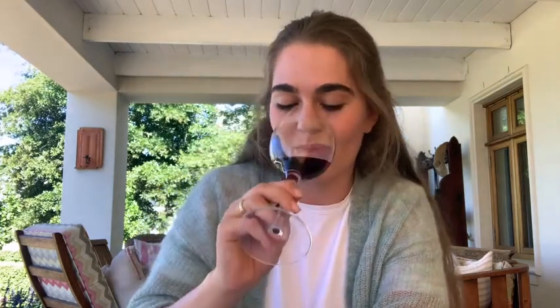The color is still that gleaming garnet. It's got those flashes, beautiful red brilliance, very princely, like I said before. So let's see what the palate has to offer.